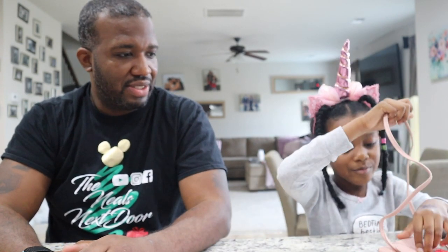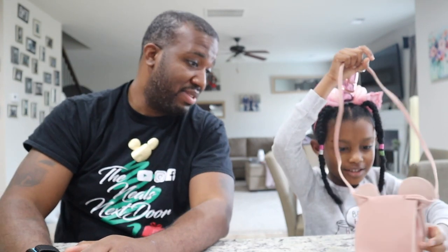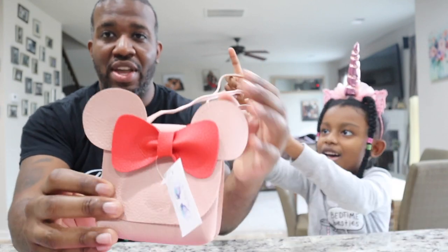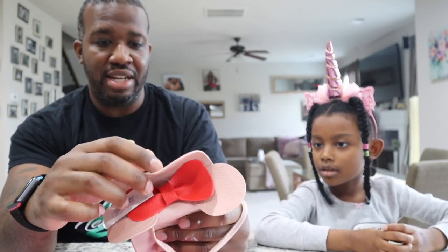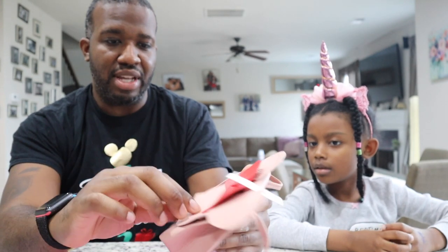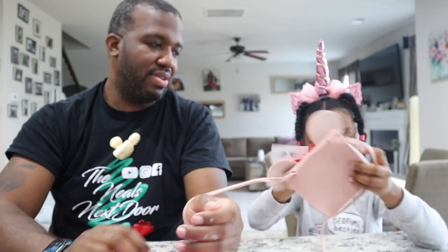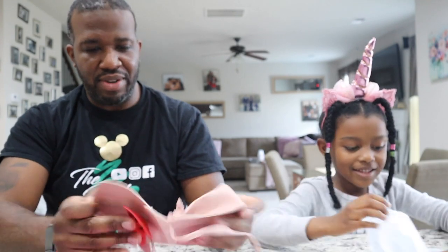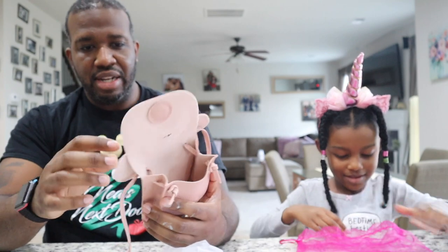It's a little Minnie Mouse purse. It does look like a Minnie Mouse purse. Is it a Minnie Mouse purse? I don't know, but it has a bow and it has ears. And it has a, oh, I guess it's like a weighted thing. Oh, it's magnetic. So it closes with a magnet. You see, so it stays closed. Let's see how big it is on the inside. You can open it up a little bit.